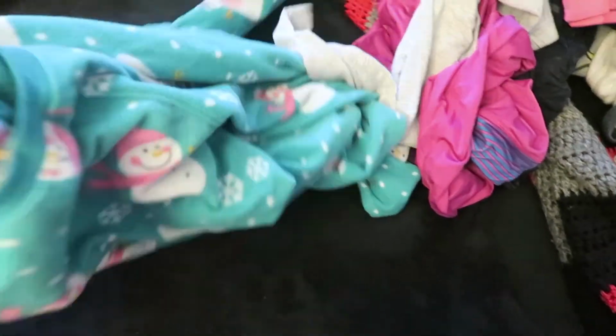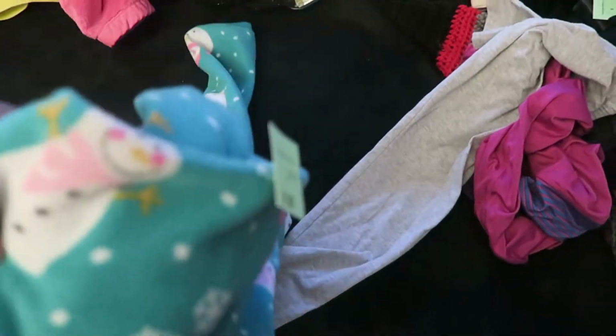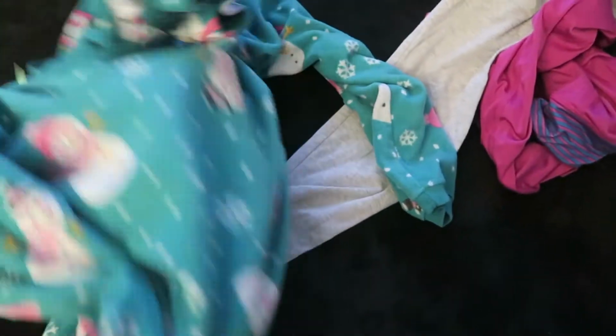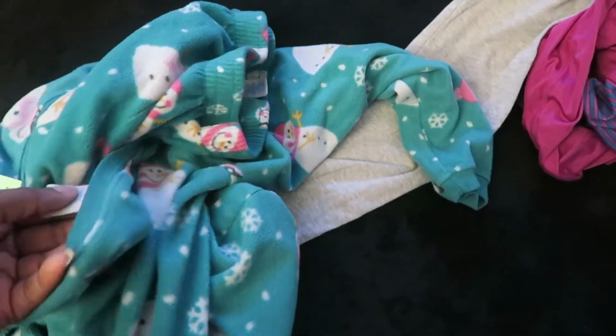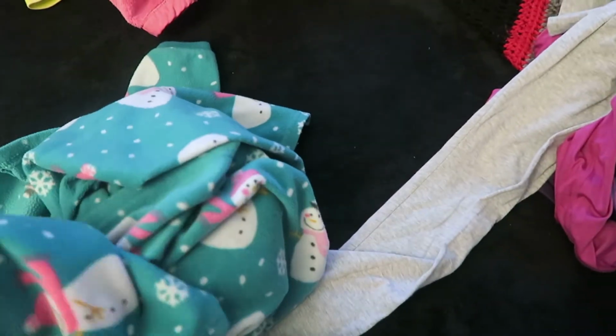Next up is a pajama. So it has the bottom and the top. And I paid $3.15, and it is in size 10-12. So that's just the top, and then it has the bottom.